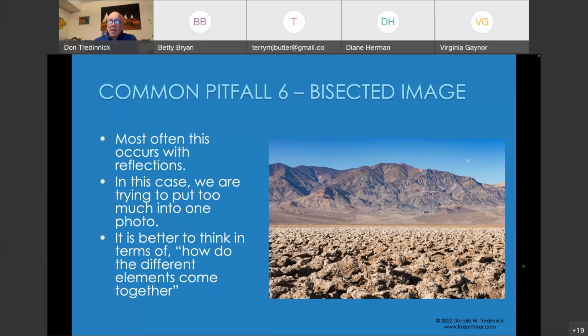So I think a lot of times in the case of reflections, we're better off thinking about how do we want to have either the full reflection and just part of what's being reflected, or vice versa. And so I like to try to think of how the different elements are going to come together, and not have quite as much of one or the other.